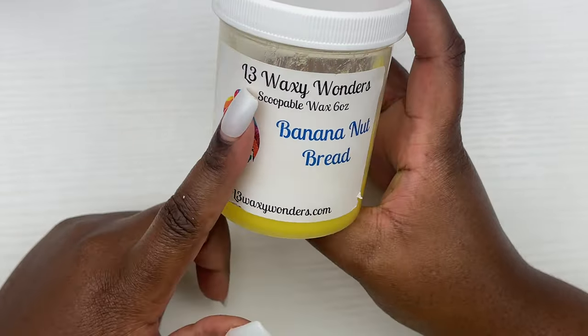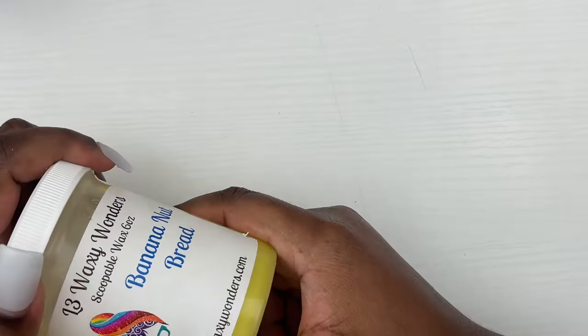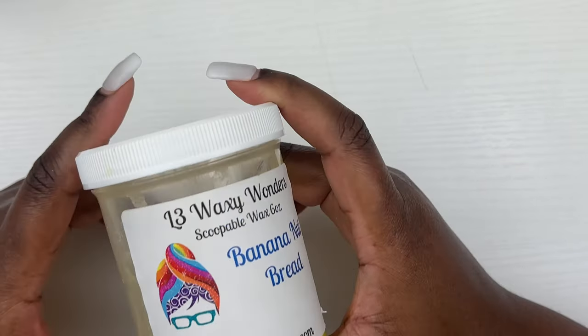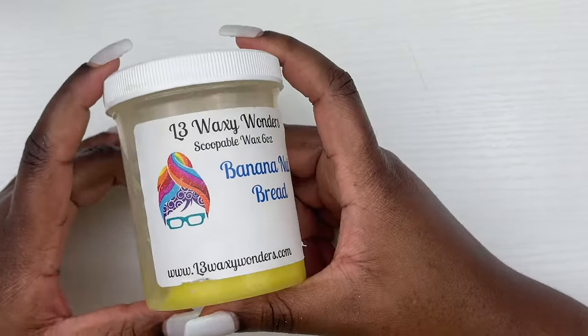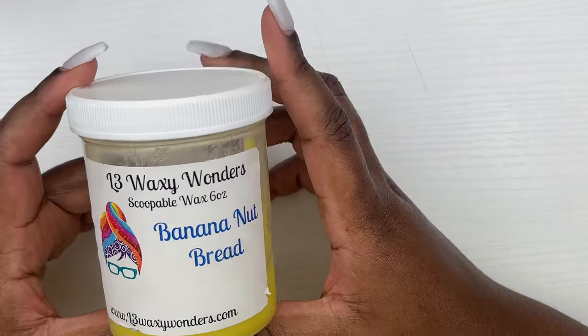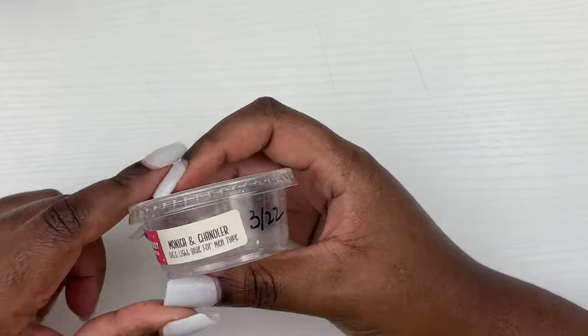Next, from L3, we have banana nut bread, which was in a scoopable. And this one was okay. I've had the best banana scents, hands down, from Rosegirls. Their banana bread carbs, oh my God, so good. But yeah, this one's okay. Probably wouldn't get it again. But then you never know. I might be in a spendy mood and might pick it up anyway.